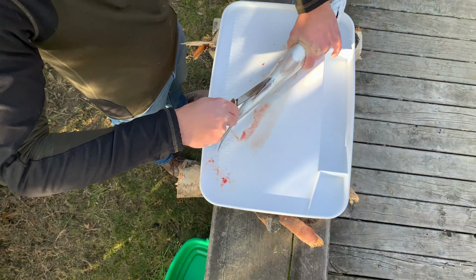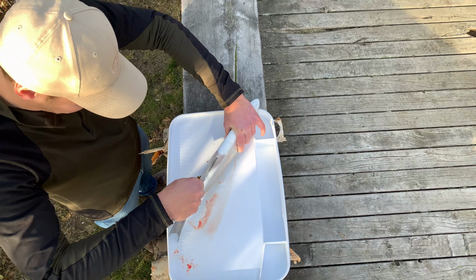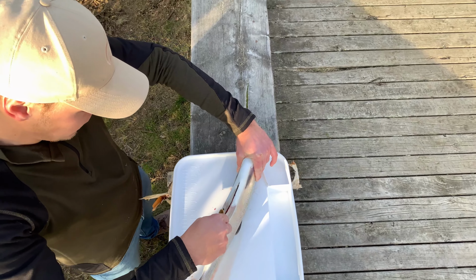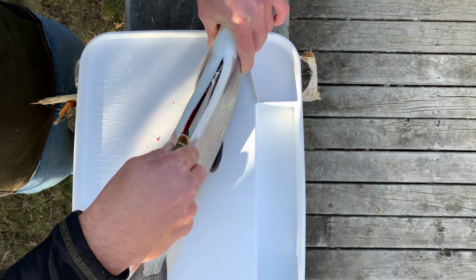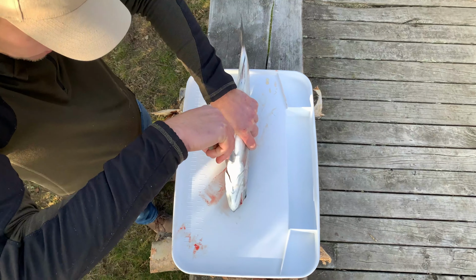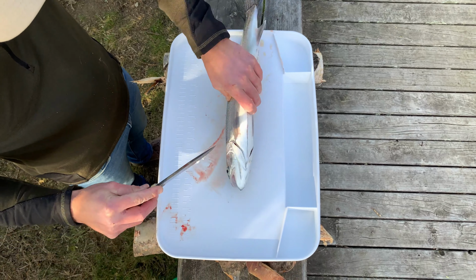So I'll just take my time, because knowing this knife, it's very easy to cut myself if it slips, so just take it nice and slow. All we're doing is running the knife up the center of the fish there. And always be careful with your hands, so try not to cut towards yourself. So I've cut right up the middle there.